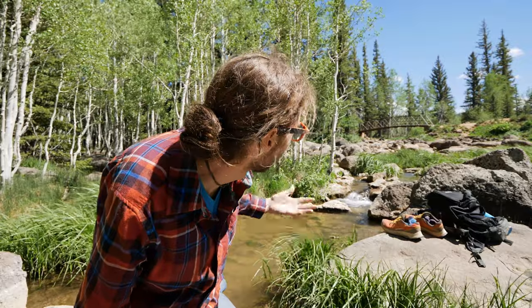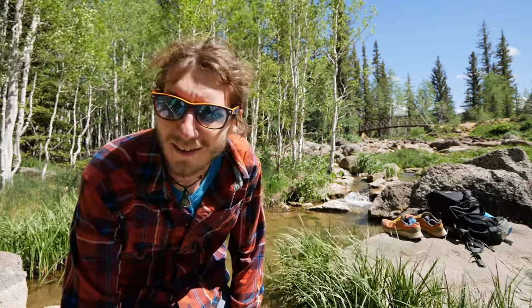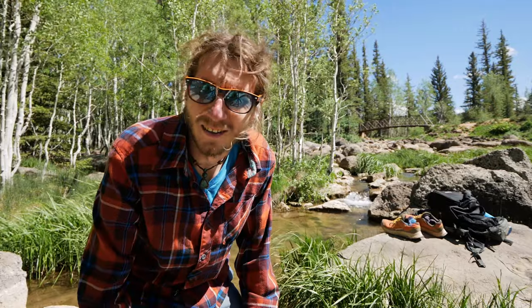Okay, I think I got the photos that I wanted to capture. Hopefully they turned out all right. I just really like the look of this stream and that bridge up there. And just being in the mountains again feels so good, because I haven't been in the mountains in like months, I feel like. Anyway, I'm going to get out of this water now.